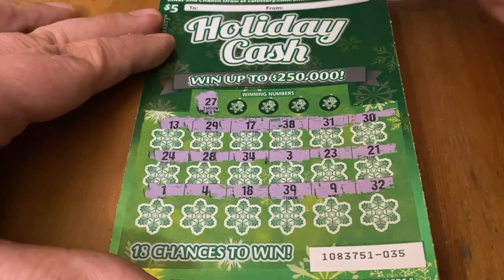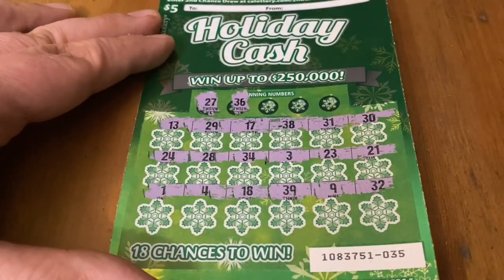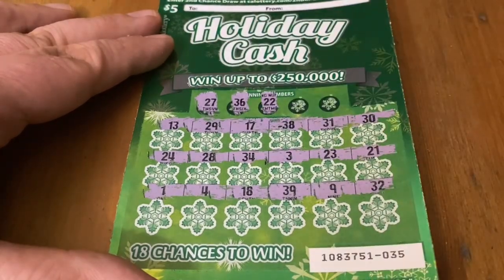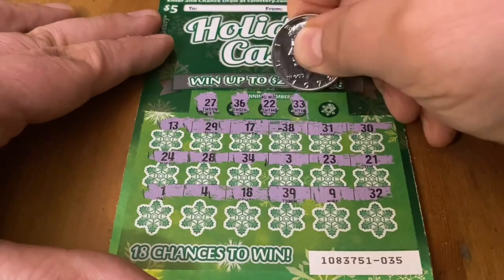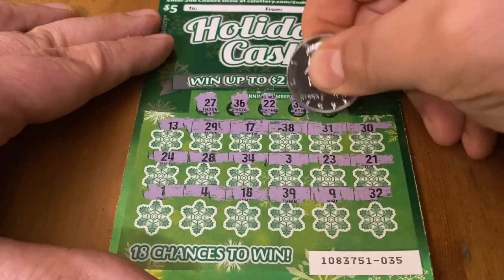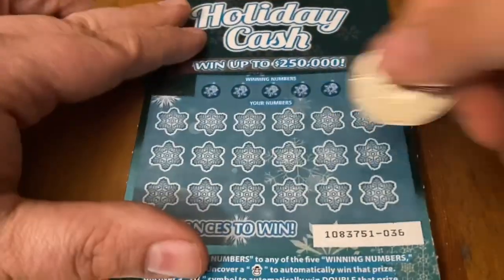27, no. 36, not there. Double deuce, 22, no good. 33, also not helping out. And 11. I got all the double numbers and none of them were down below. All right, ticket 36.